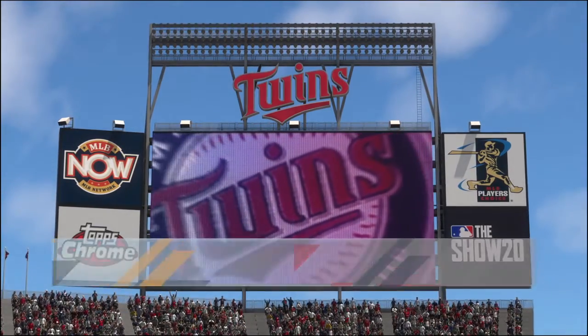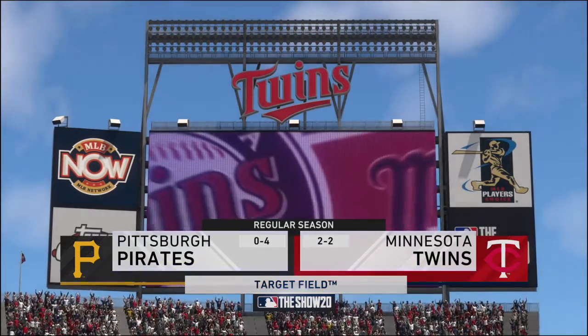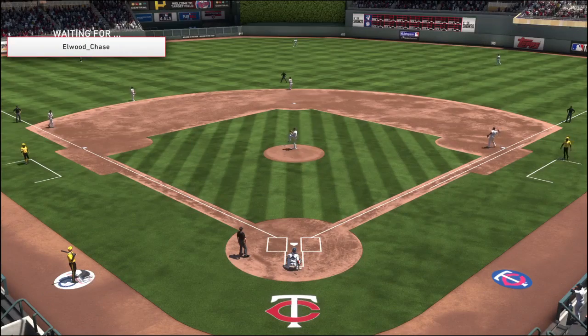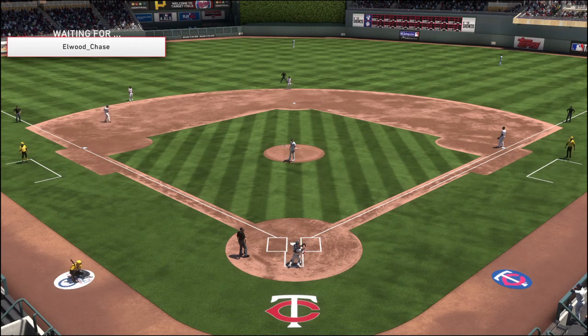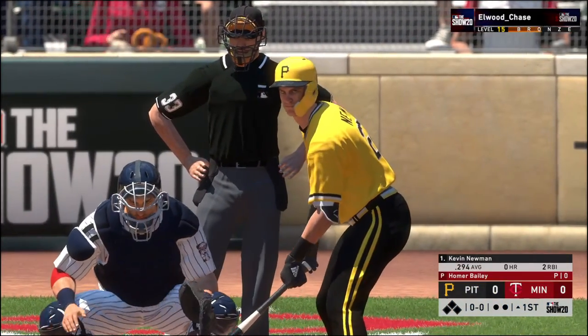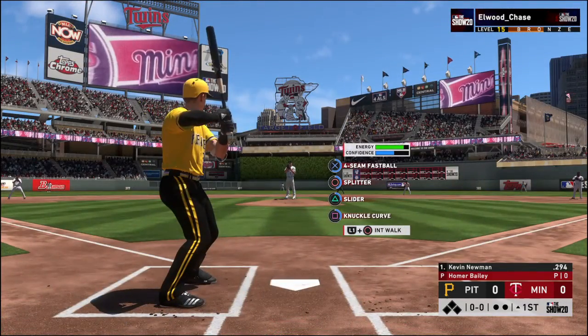Afternoon baseball here on the show. Coming up, we've got a good matchup in store between the Pittsburgh Pirates and the Minnesota Twins. So coming to the plate, Kevin Newman, and we are ready for some daytime baseball.